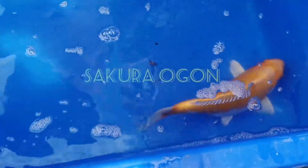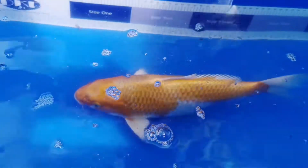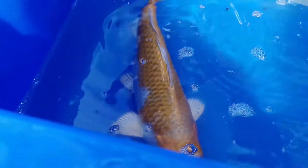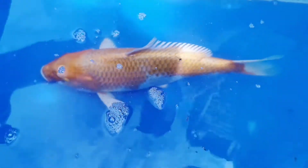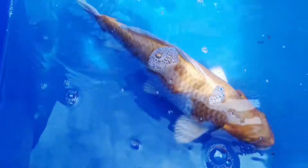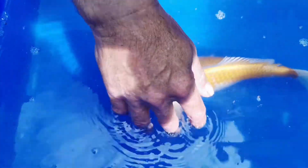Here we have an Adam Beyer Koi Farm Sakura Ogon. We'll put up a clip or a photo of when this started. We got this September last year. I'd say it was around the 10 to 12 centimetres mark. We had four, and this was the best grower and the best pattern. Won't be going anywhere, this one. Definitely not, because guess whose fish this belongs to? It's a bloody surprise. Can't even call it my number five fish, can I? But see how she's doing. Come on, bub.